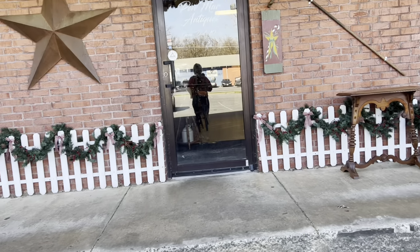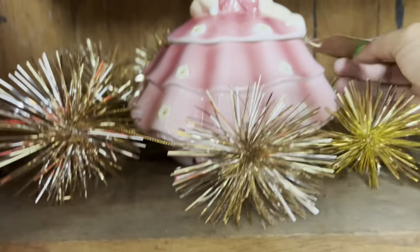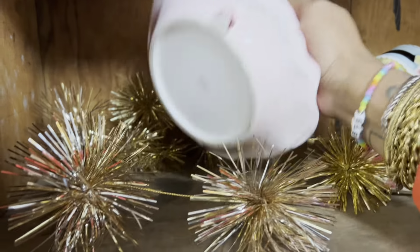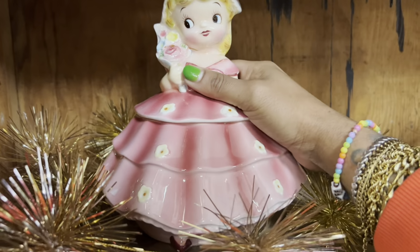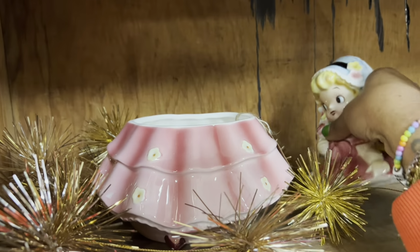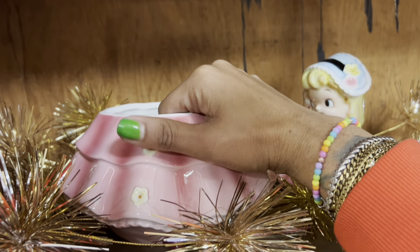All right, let's go in and see what they got. Looks like Christmas. Oh my gosh. They're running the vacuum, but I can't wait because I have never seen one of these. Is this Miss Dainty? I'm confused. Miss Dainty is left and this is Pie Japan. That's the symbol I'm looking at. I'm definitely gonna get this for $30, but I'm gonna look it up too.